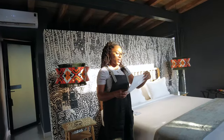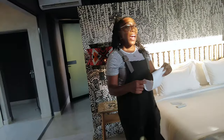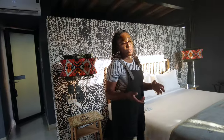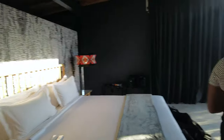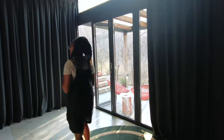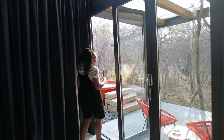They said, "Dear Mark and Latasha, welcome to Mbazo Lodge. We're delighted to have you as our guest. We wish you a wonderful and relaxing stay full of excitement that only the bush can offer." And they're correct, because the bush can only offer certain things, and we're going to share those things with you. We're going to be here for a couple days. We do hope that you guys enjoy this video. And for the most part, just kind of think about having yourself here. Think about having an anniversary or a birthday here.